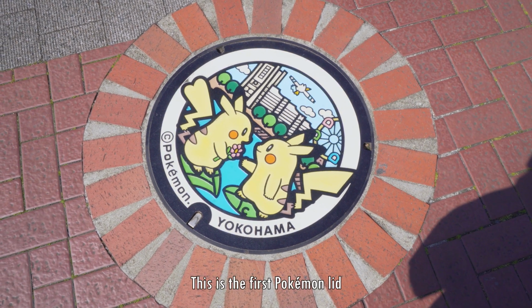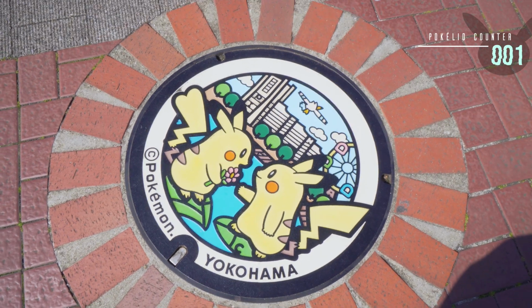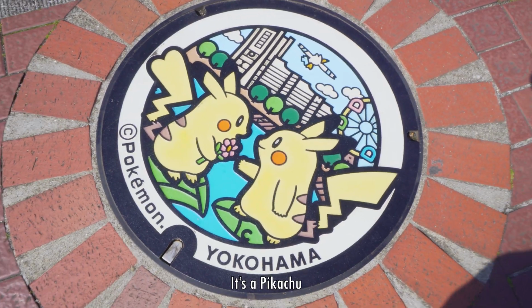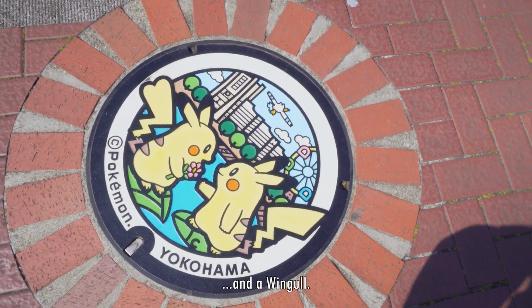Alright. This is the first Pokemon lid I've ever seen in my entire life. And it's the first one of many on this trip. It's a Pikachu, and another Pikachu, and a Wingull.